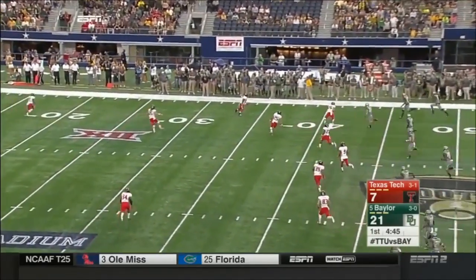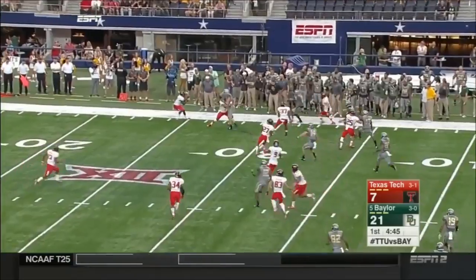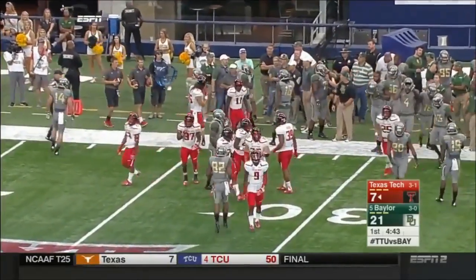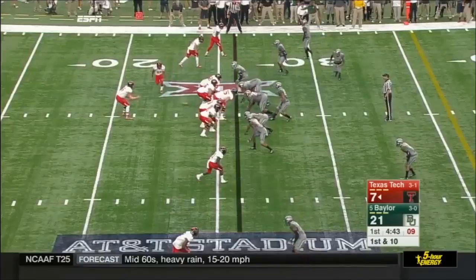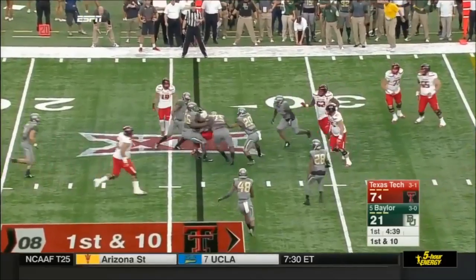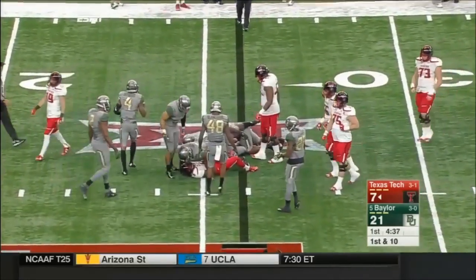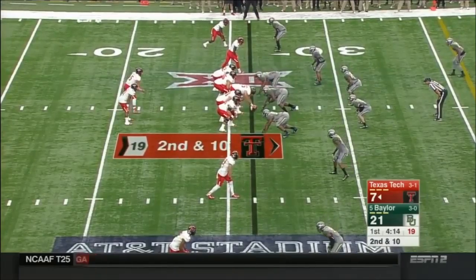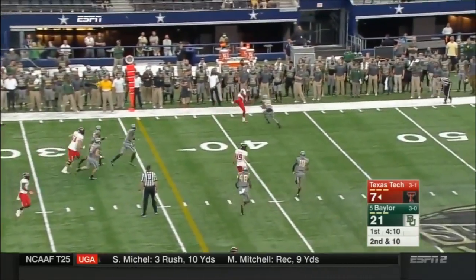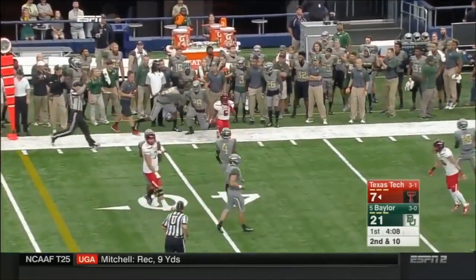Another pooch kick. This one's going to hit the ground and is fielded at the 24-yard line. So Texas Tech will start there. And so Cliff Kingsbury in his third year as the head coach at Texas Tech. Mahomes throwing it to Lauderdale, and no gain on the play. Sometimes he'll line up almost like he's an outside linebacker at the line of scrimmage. Mahomes wide open. Catch made by Lauderdale.